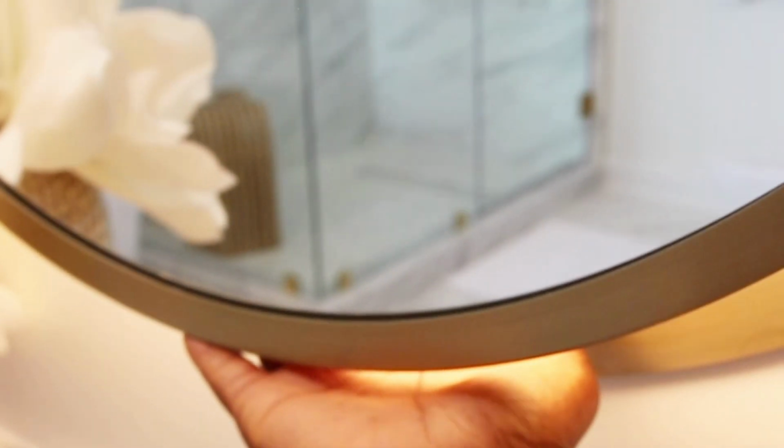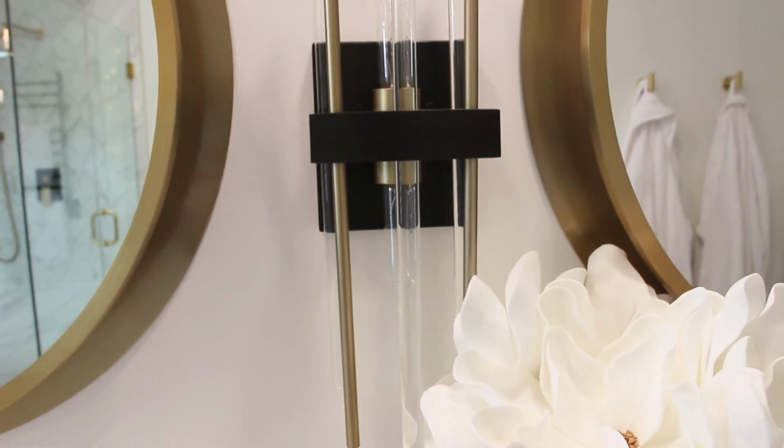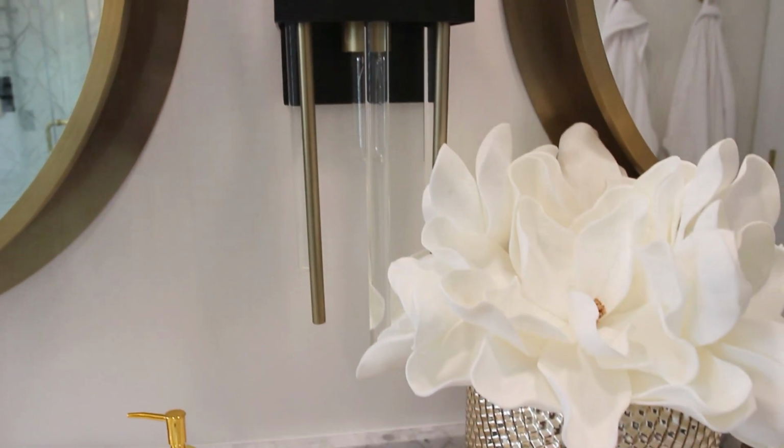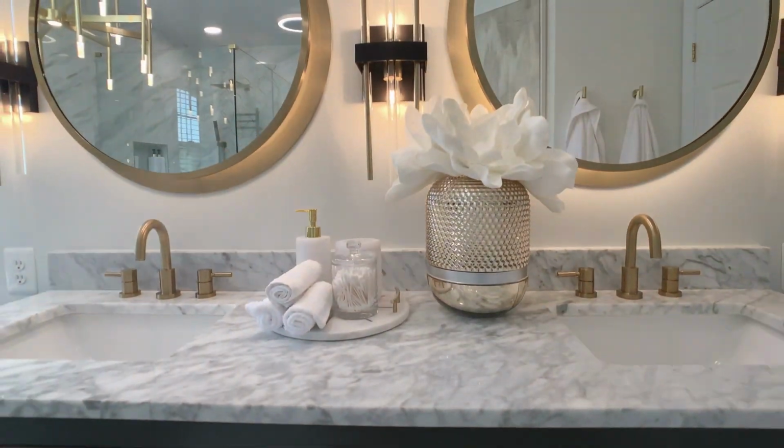So we also added these mirrors here. They are also from Kichler Lighting, and it's a one-touch turn on, and they are so gorgeous. I love it. And between the mirrors, we added these consoles that I got from Wayfair. I love that it has the gold and the black, which is the metals that I decided to go with in the space. And whether it's turned off or turned on, it is gorgeous. It has a beautiful glow to it when the light is turned on.